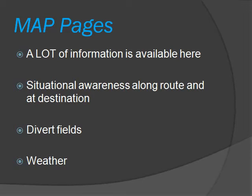Let's talk now a little bit about the map pages. There is a lot of information that's available to you here on the various map pages. It is so helpful for your situational awareness along the route and at your destination. It gives you a lot of information en route, divert fields. There's many different ways to look at different weather areas along your route of flight. There's just so much information here that the map pages are really worth their weight.